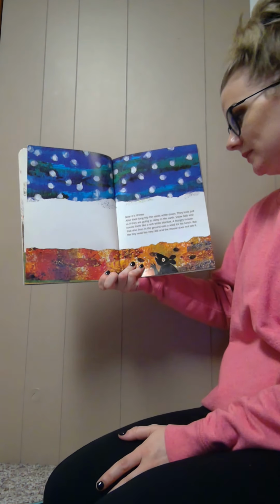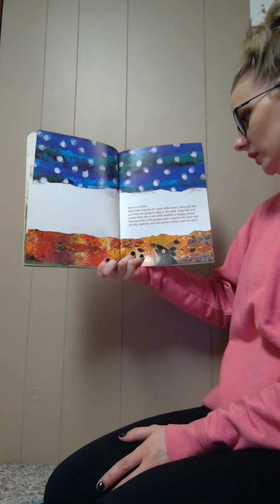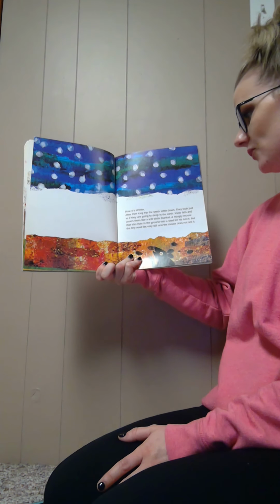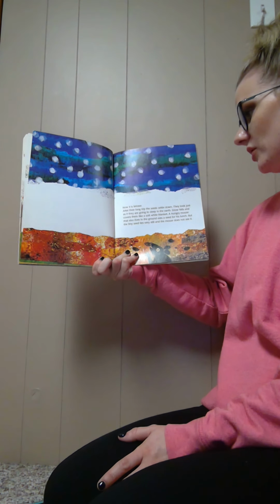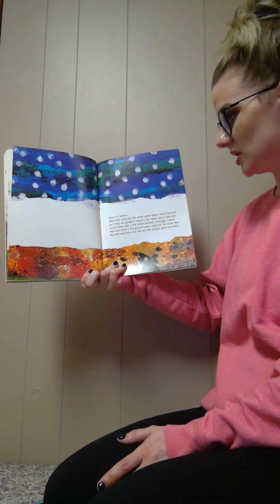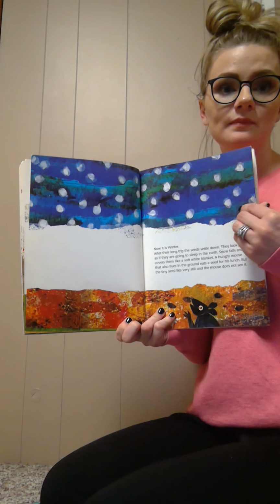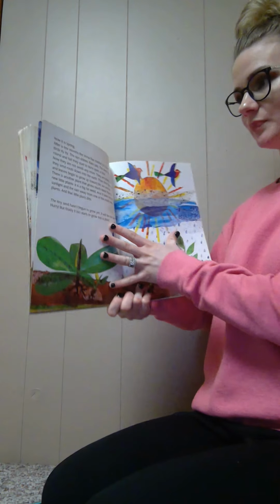Now it is winter. After their long trip, the seeds settle down. They look just as if they are going to sleep in the earth. Snow falls and covers them like a soft white blanket. A hungry mouse that also lives in the ground eats a seed for his lunch. But the tiny seed lies very still, and the mouse does not see it. Good thing it's tiny. The mouse did not eat it.